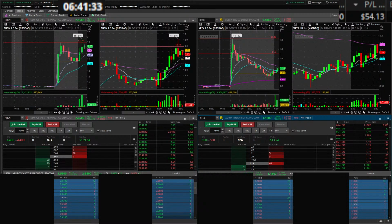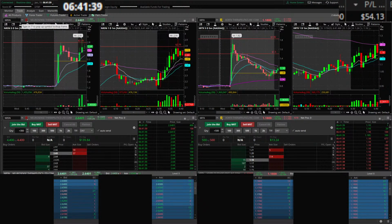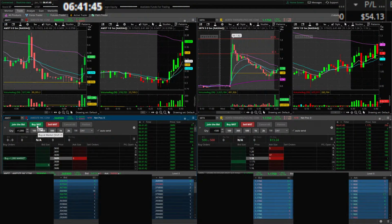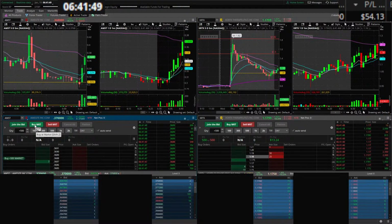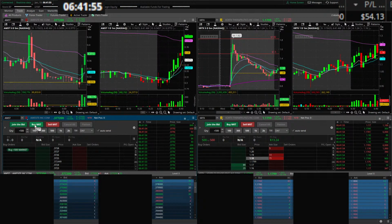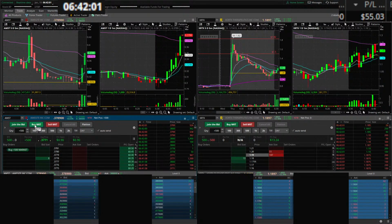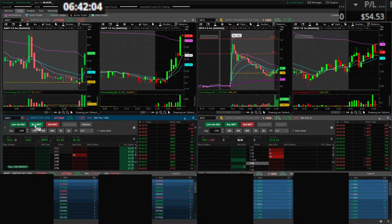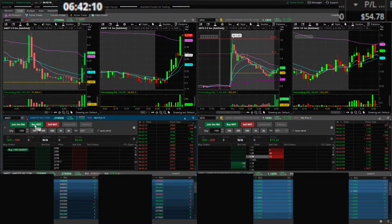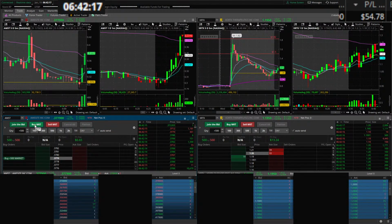AMST is hitting my scans. It's a bit of a penny stock. Let's see how it looks. MST. Could see, maybe. Needs more volume though. Watching 38 break. Watching 38 break. Getting out break even for now. Watching break at 38. Low volume, so I have to worry about these pullbacks. It could be like 4 or 5 cents.